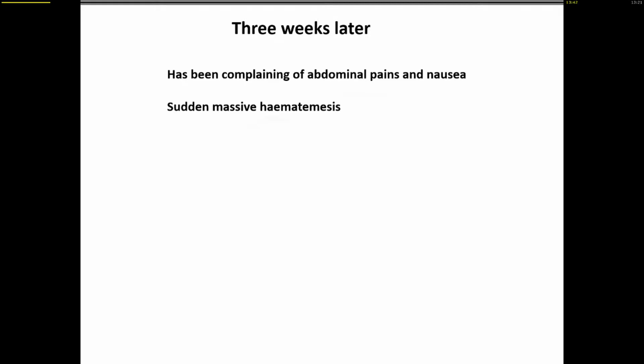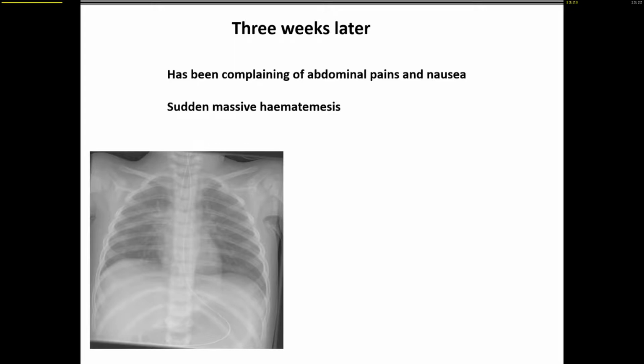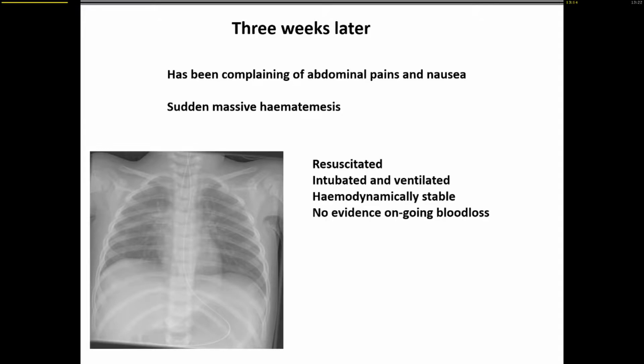3 weeks later, she's been complaining of vague abdominal pains and nausea, but nothing very specific, but then just has a massive life-threatening hematemesis. Blue-lighted into the children's hospital and resuscitated, ventilated, and stabilised. Simply and fortunately, the bleeding had settled without having to place a Sengstaken tube or anything such like. And her X-rays, you see, looked pretty unremarkable.